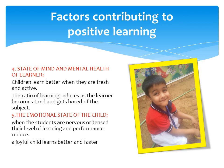Another factor is the state of mind and mental health of the learner. Children learn better when they are fresh and active. I'm sure most of you have experienced this. The ratio of learning reduces as the learner becomes tired and gets bored of the subject. That's why we have to catch them when they are fresh.